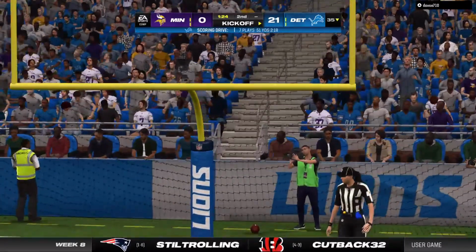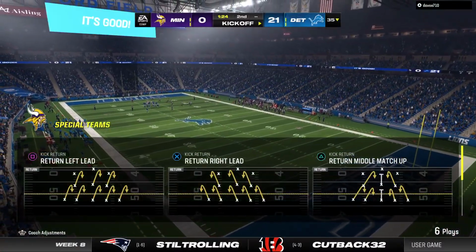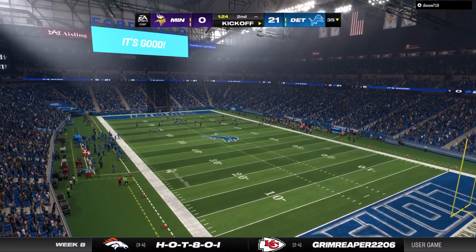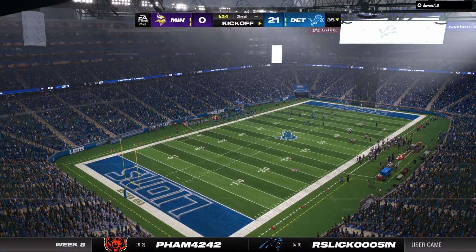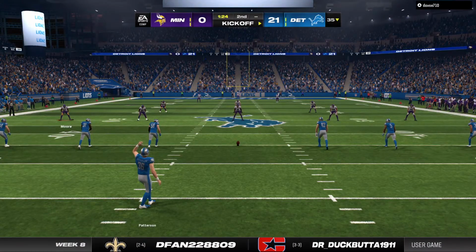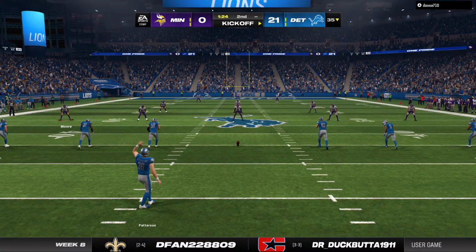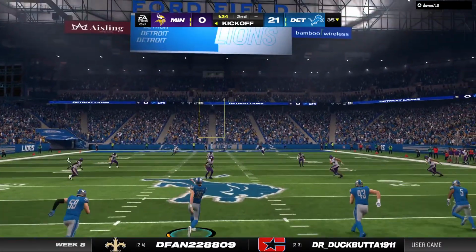Extra point by Patterson, up and good. And it's now 21-0. And Patterson back out there to send this one away.